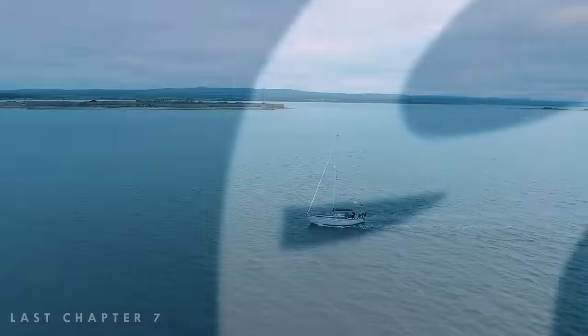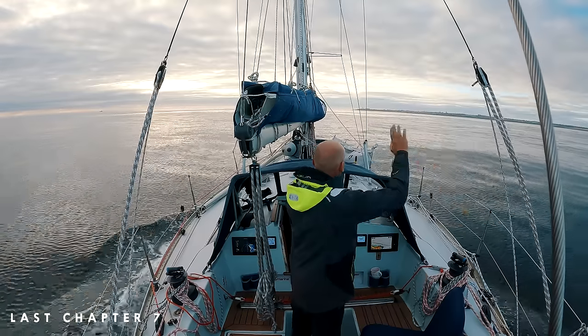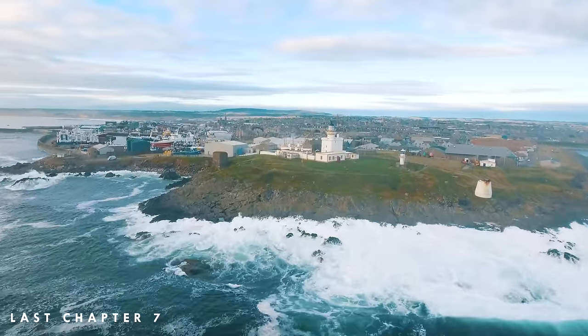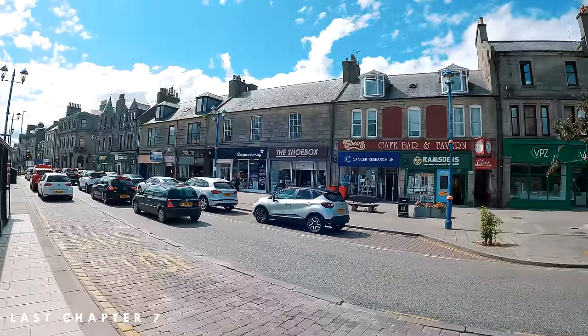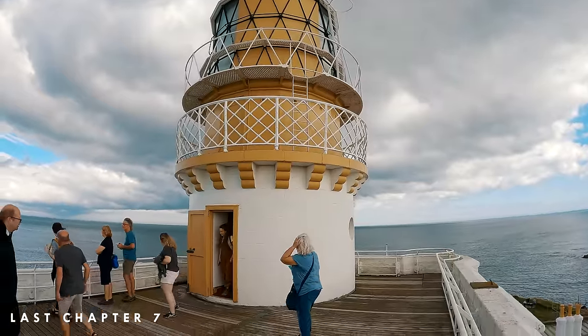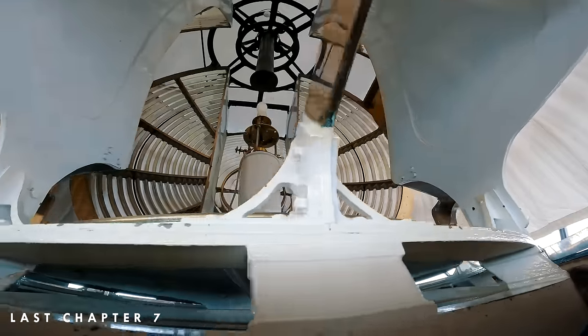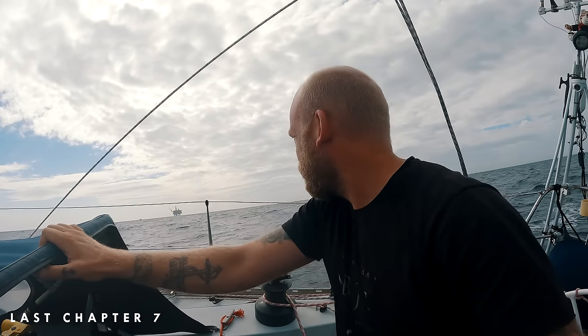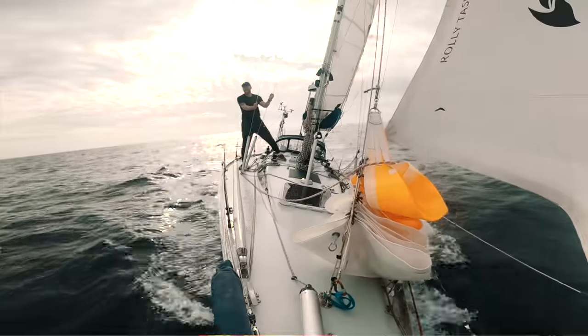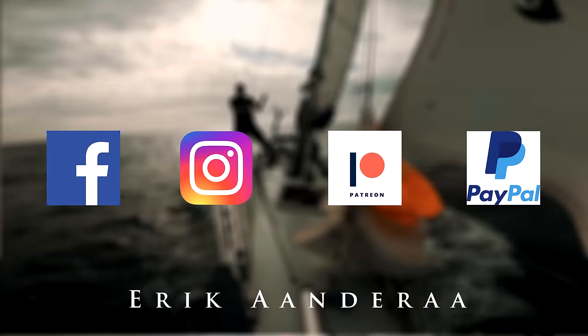So hang on and enjoy the last chapter 7. So this is going to be the night, I think. Sailing from Inverness to fantastic Fraserburgh, where sailors rarely go. Here, I visited the Museum of Scottish Lighthouses before plunging back into the big North Sea, crossing over back to Norway.